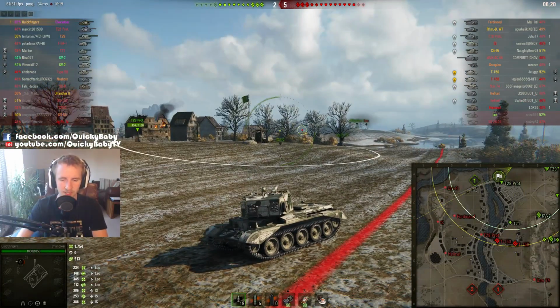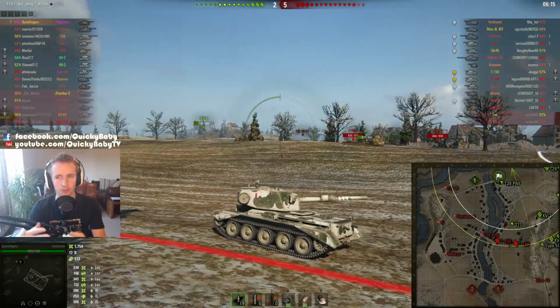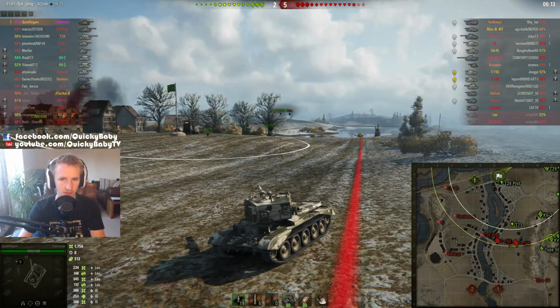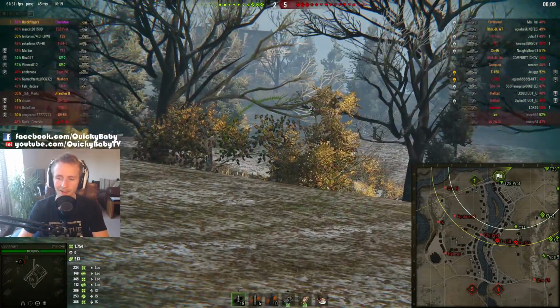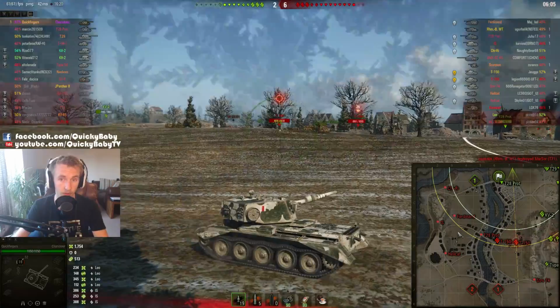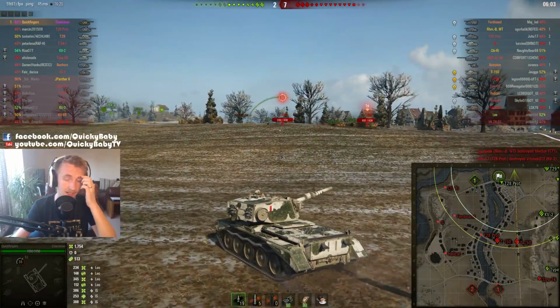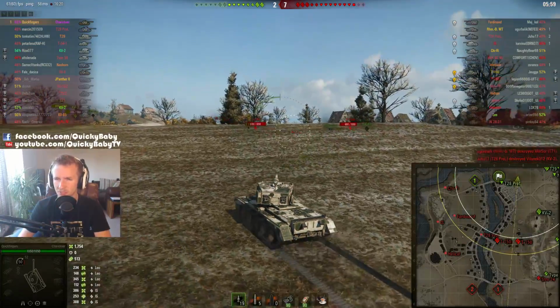But back to what I was saying about using your view range and your camo rating to your advantage. One of the easiest ways to be successful in World of Tanks is to be able to shoot at tanks that can't see you. Now, a lot of people will do that by relying on their allies to spot for them, but remember, if you can't see the target, you're only going to be getting 50% of the experience, and I guess also 50% of the credits.